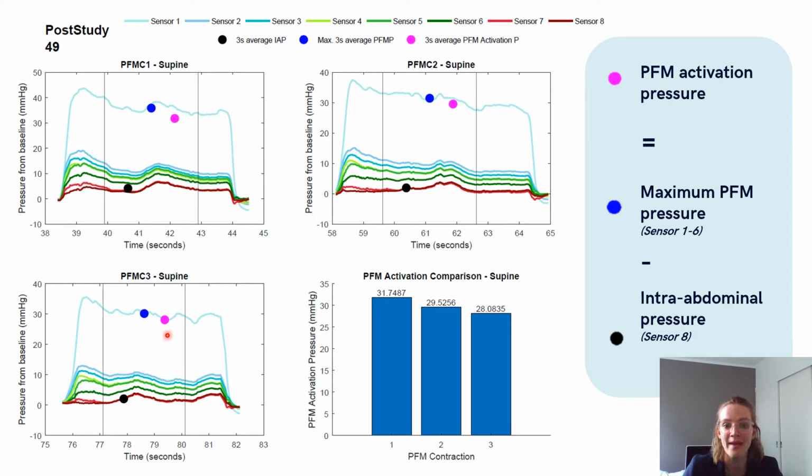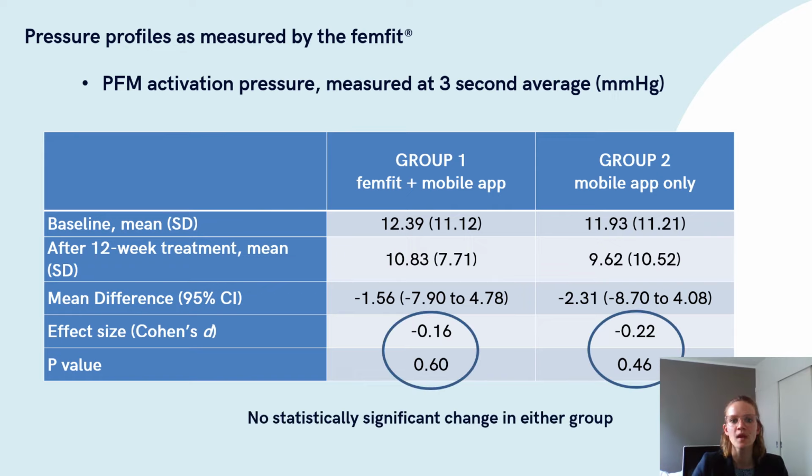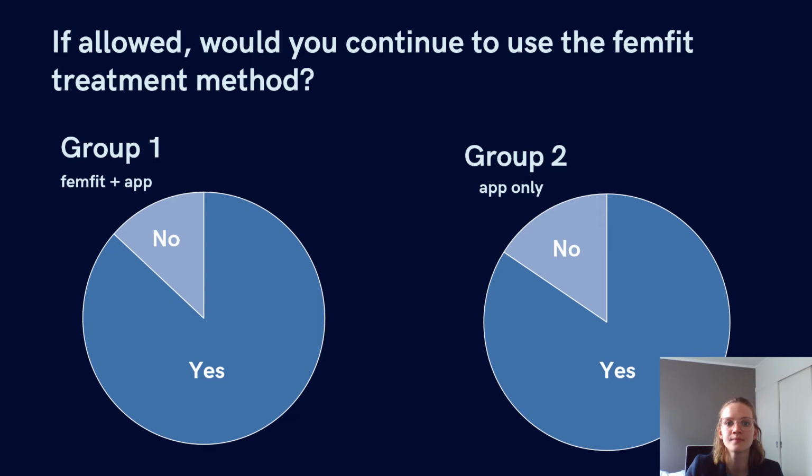These pelvic floor muscle activations of each contraction are then shown in the bar graph in the lower right of the screen. We want to analyse only the activation of the pelvic floor muscles. An average of all 3 contractions was calculated for each participant. Here are the results for pressure profiles comparing Group 1 and Group 2. There was no statistically significant change for either group between baseline and post-treatment.